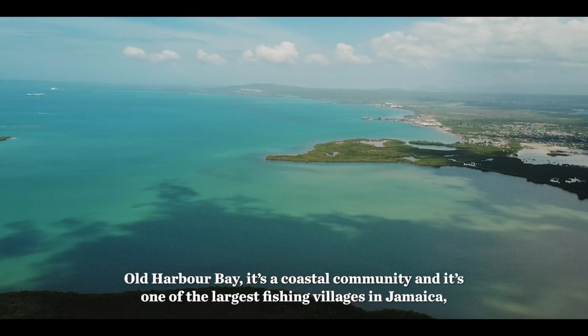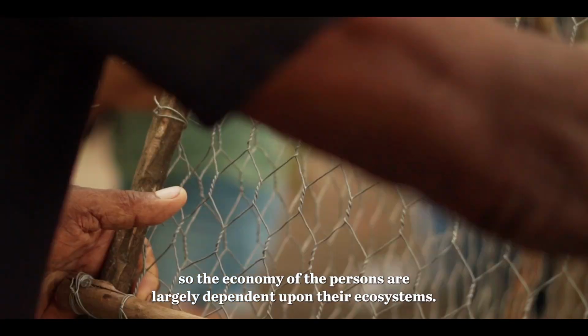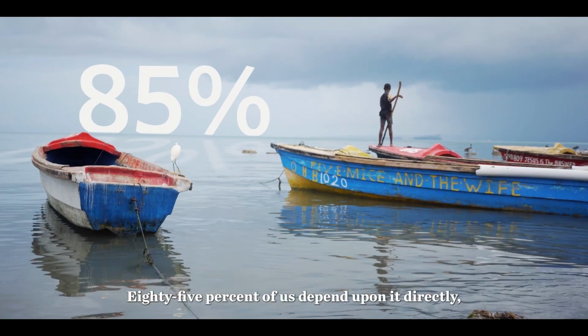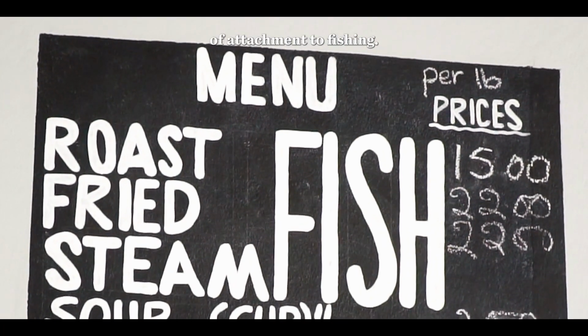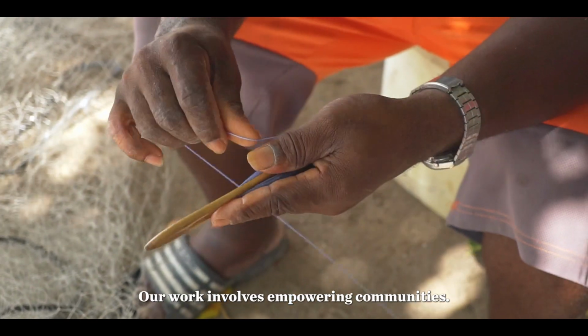Old Harbour Bay is a coastal community. It's one of the largest fishing villages in Jamaica. So the economy of the persons is largely dependent upon the ecosystem. 85% of us depend upon it directly, and the other 15 either indirectly, but there is some means of attachment to fishing. Our work involves empowering communities.